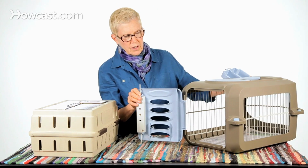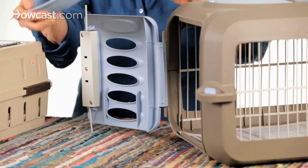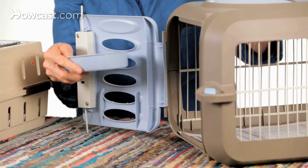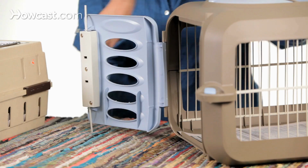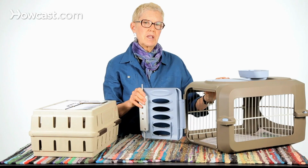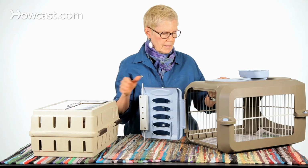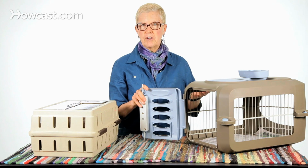Another kind of carrier, and this is probably the most common we see, is a front opening carrier. This is a really nicely designed carrier in many respects. It comes with its own little food and water bowl, which you can put at different levels. If you have a bigger rabbit, it goes up here. A small rabbit can go down here. And that's really nice if the rabbit is going to be at the clinic during the day. For example, you have a vet visit and you have to drop the rabbit off, and he needs room to move around and some food and water. That's a great carrier to have.